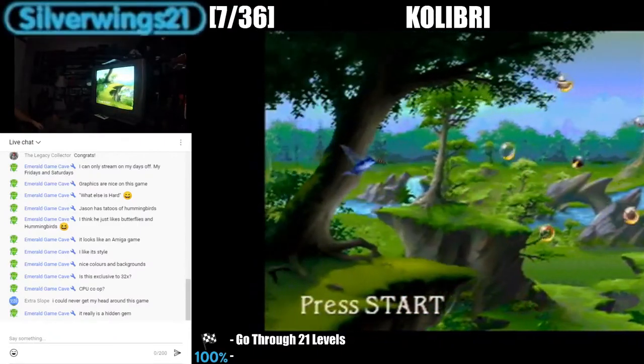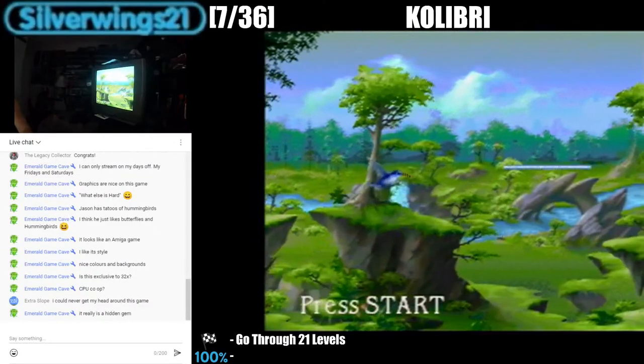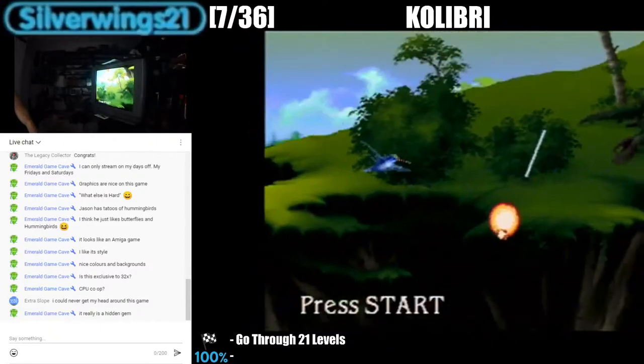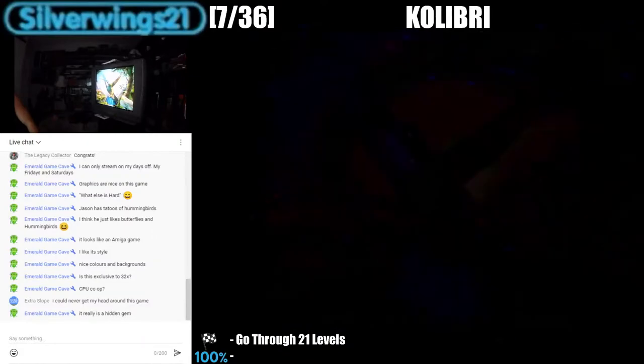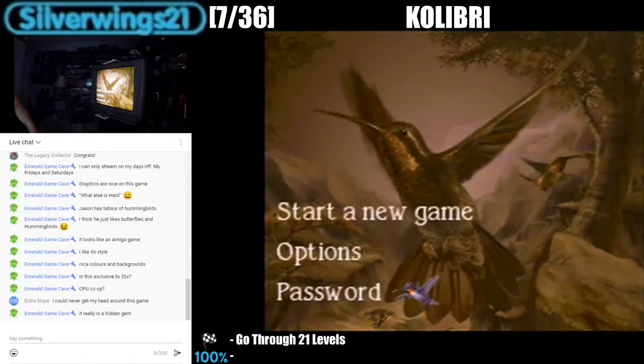Right now, I'll check the prices. I know I just checked it earlier. It was $200 CIB. But of course, you can always get it loose. Let's see, how much is it loose? Kolibri loose is $116.43. I'd probably recommend it. You can only get it on the 32X, so I'd recommend it for that price.